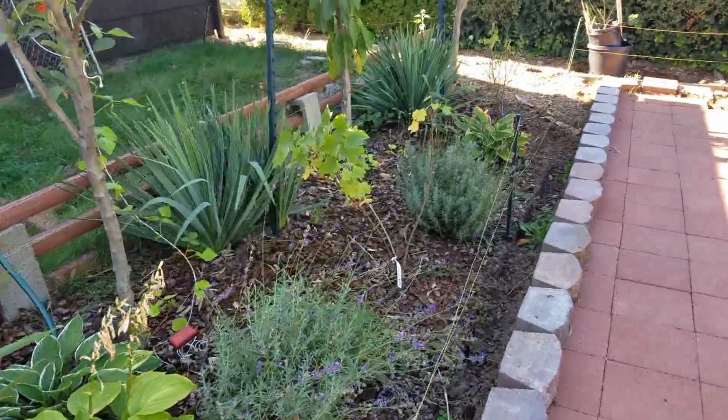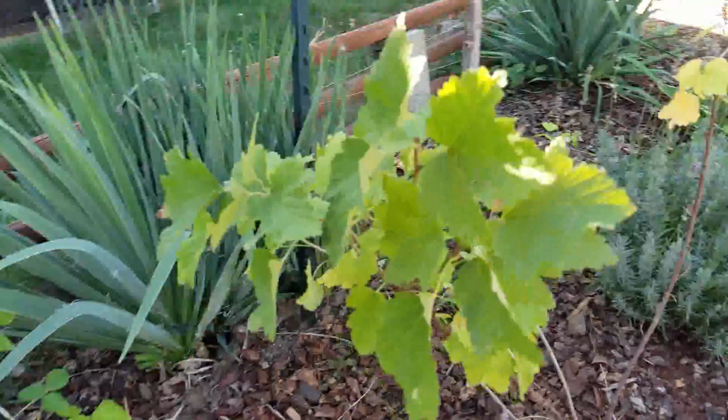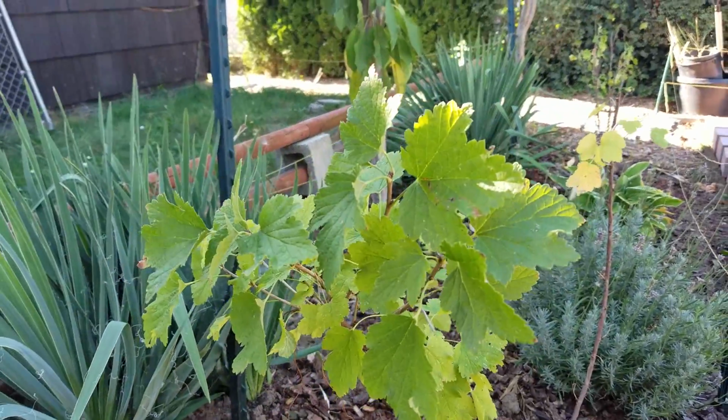And this is a white imperial currant, and it's only been in the garden for maybe a month.